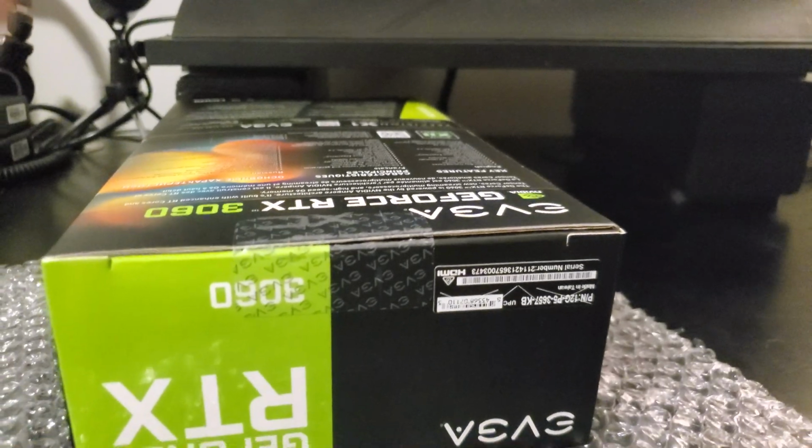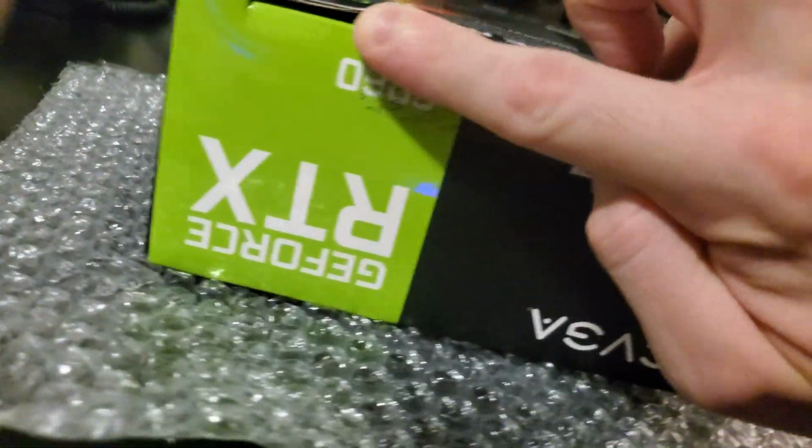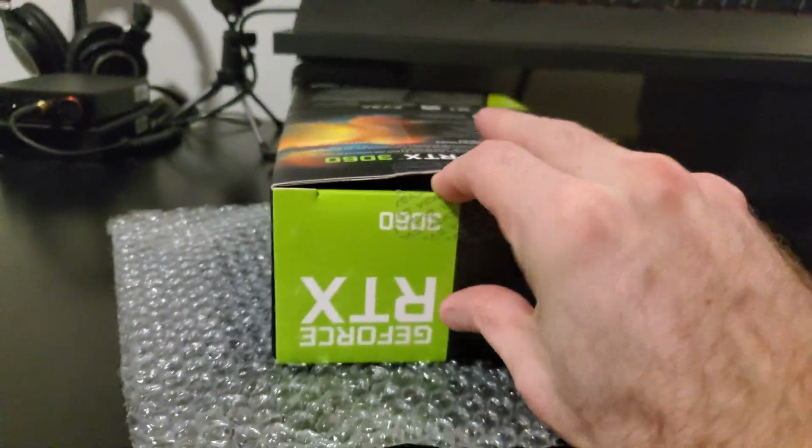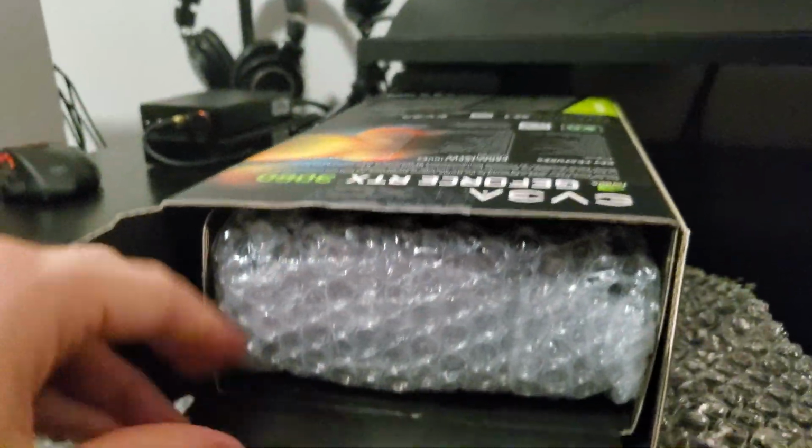Getting better at this, getting better at this. All right, is that fully cut or did I miss a spot? Okay, we got it. All right, so it's bubble wrapped in here. Let's shake this guy out carefully. Alrighty, so that's out of there.